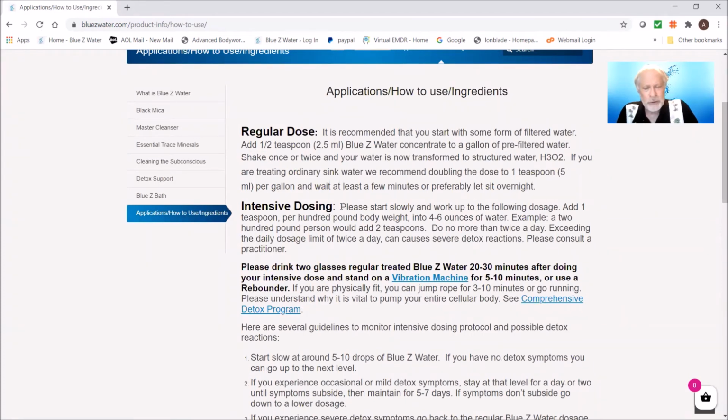Now, if you're using a vibration machine and a rebounder, you can process the detox way more effectively. And again, if you look at our antimicrobial playlist on our YouTube channel, we have other recommendations that can help, particularly if you've really got a lot of toxicity. You cannot get rid of all the toxins in the body overnight. It takes time. It goes through layers.